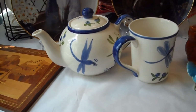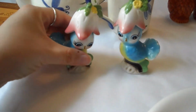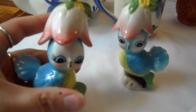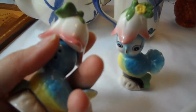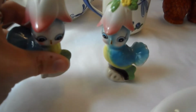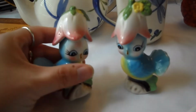So next up, we have these little salt and pepper shakers. They look vintage, but I am 100% certain that they're not. I think they're reproductions, and the reason I say that is because they just look way too brand new to be vintage. There's no fading of the glaze, no discoloration, no crazing. The stoppers look pretty much brand new. So I'm 100% certain they're not vintage, but they look vintage, and I thought they were really cute. And I think somebody else will too.